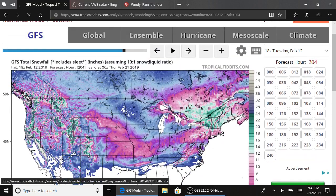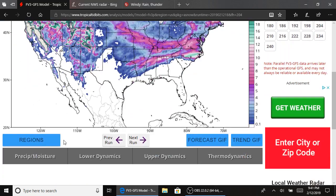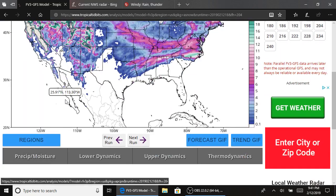Now let's go ahead and look at the FE3. I guess we could go ahead and take a look at snow. Seems like the FE3 version of the GFS was to keep it a little bit to the south for parts of northern Alabama, Mississippi, and Georgia. And this here is just from a Clipper system. I think the prediction is to be a little bit stronger.